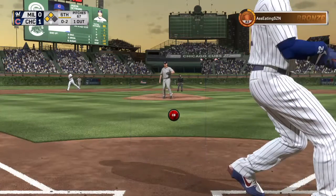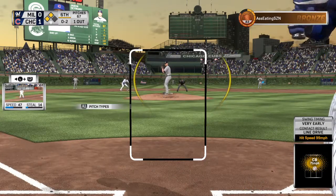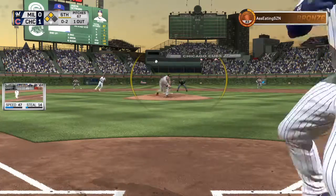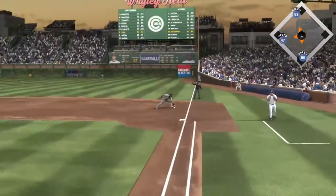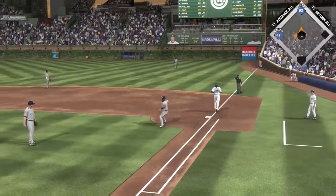And he turns on this one and yanks it foul and back out of play. A pause and the 0-2. Hit down the line at first. The tag, and he is out.